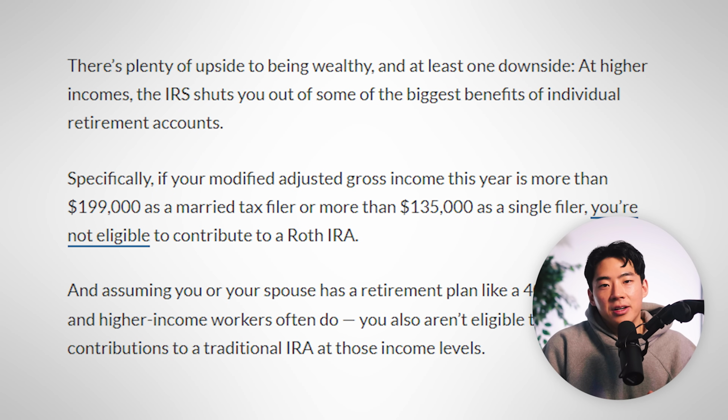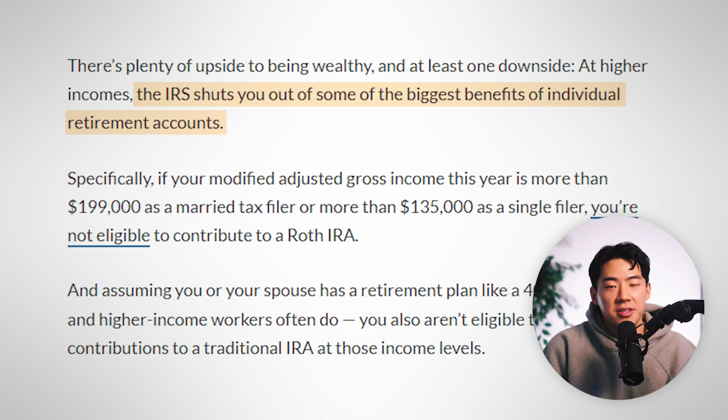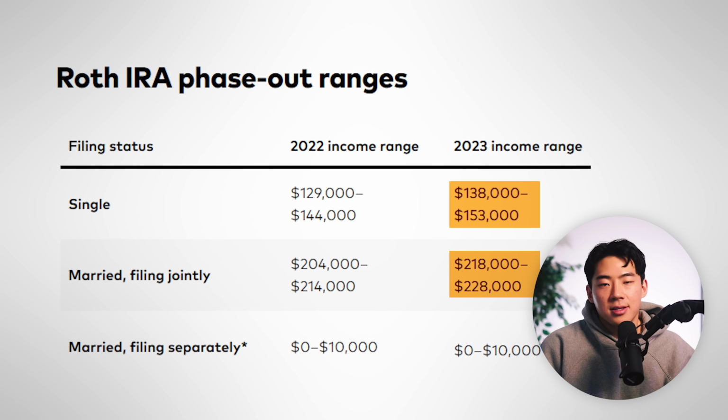Now, the second heads up you need to know is whether or not you actually qualify for the Roth IRA tax advantage, because if you make a certain amount of money, you actually are not eligible for this type of tax benefiting saving. So if you earn over $138,000 a year individually or $218,000 married filing jointly, you will not qualify for a Roth IRA. I actually did not know of this, and I kept putting money into my Roth IRA a few years back when I was making over $200,000. So it was pretty much a bummer to hear that all the work I was doing didn't qualify for anything.